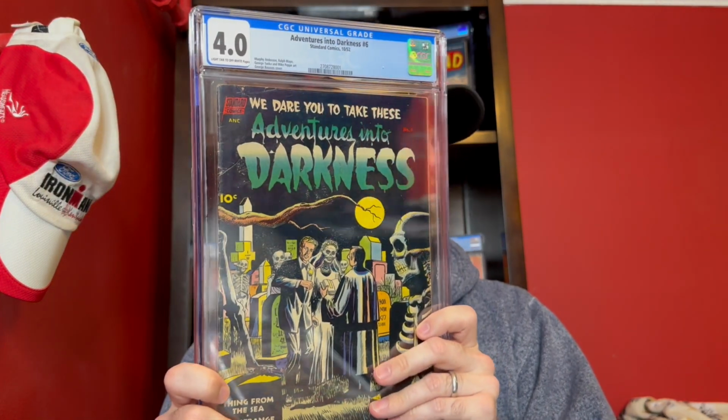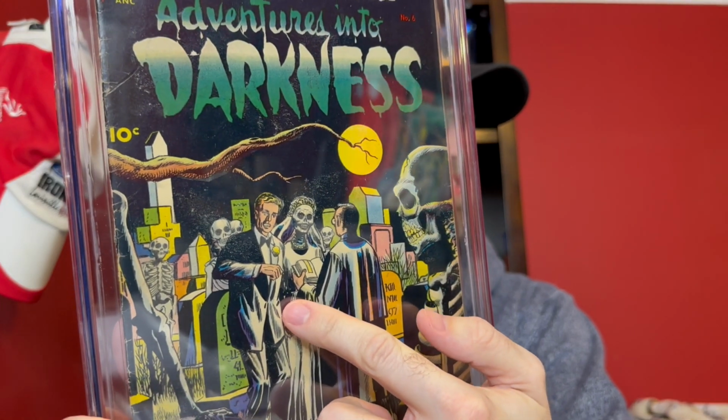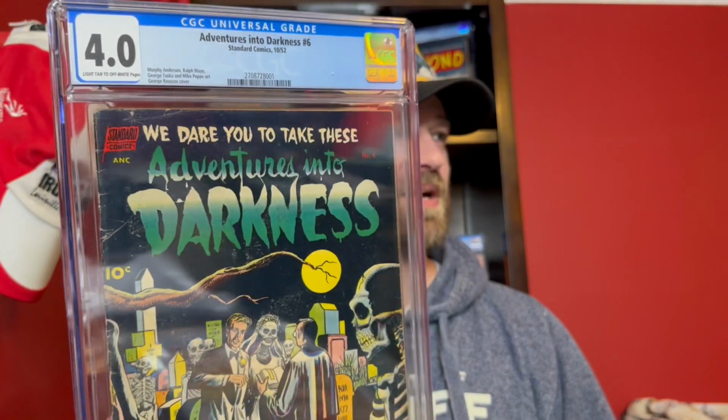And this one came up on the Heritage auction. I ended up picking it up. But this is Adventures into Darkness number 6. This is kind of funny. I have two books where the other one is the man, the skeleton, marrying the wife. This one, the woman is the skeleton marrying the dude in the graveyard. But yeah, pretty crazy cover, black background.